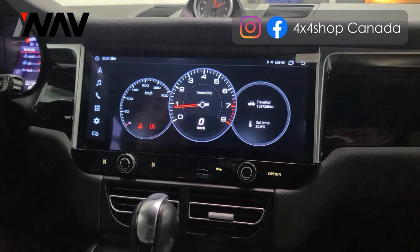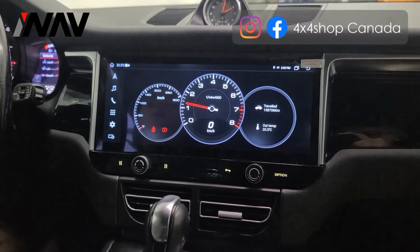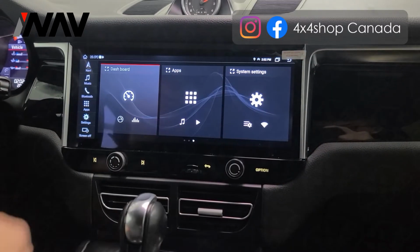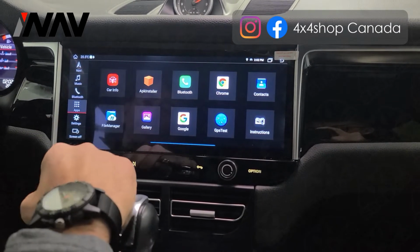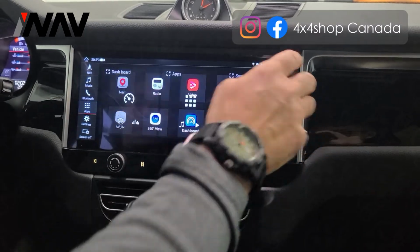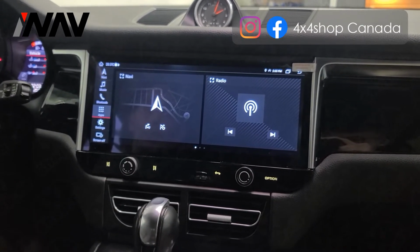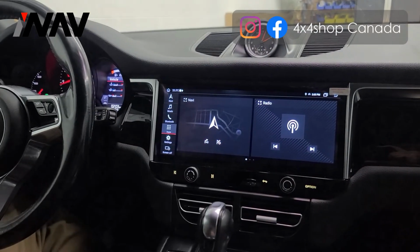Dashboard, it shows the RPM and the speed. You can change it to basically miles per hour too, but in Canada we have kilometers per hour. Apps are here. You can use the apps directly from the screen, like YouTube or any other apps that you like. And basically it does Apple CarPlay, Android Auto. That's the most important thing. And right now I'm doing wireless Apple CarPlay.